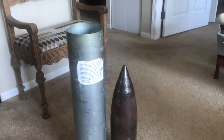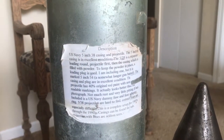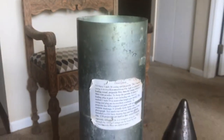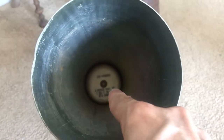You actually have the powder can. And yep, if we zoom in, we can read the words here. It's kind of damaged, hard to read now. Oh, it's fine. 5-inch, 38 casing and projectile. So these things would be full of powder already, right? Yes. They had that plug on the end so it wouldn't fall out. And there was that plastic piece to slide down inside there. That guy down there would plug it all up.